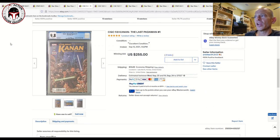Here's another one that I have in my collection. This is Kanan, the Last Padawan, and you want to talk about a book that is absolutely flatlined, it's this one. I think it's because this label is still the old label that lists the Rebels team as the first appearance, when really it's just a cameo on one page, as I've talked about. It's still really the true full appearance of Kanan, but CGC has since stopped labeling this as the first appearance of the Rebels team, and has moved that over to Kanan #6.